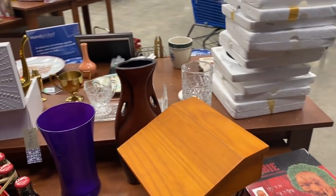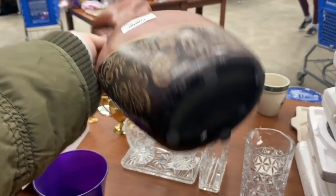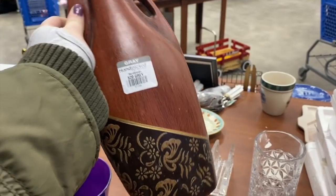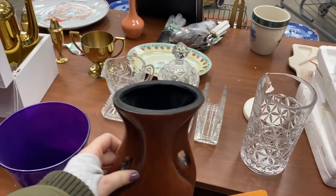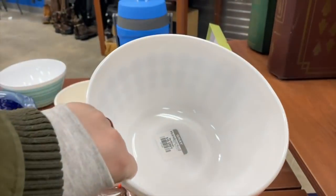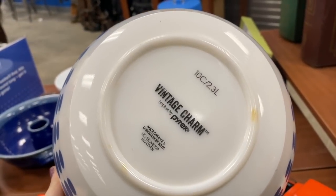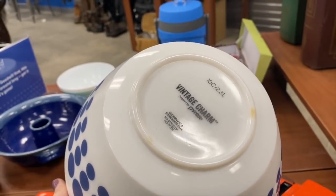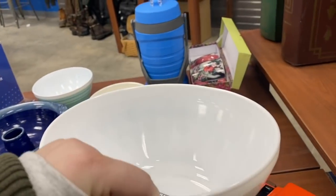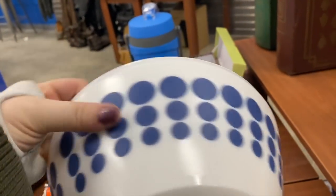Having just found that nice mid-century swung vase, I was curious how much this cost, and they had $20 priced on it, which kind of made me laugh because I think it's just one of those ones you can pick up at like a TJ Maxx or a Home Goods or something like that. It's not vintage at all, so I was kind of surprised it had $20 on it. This here is a Pyrex bowl, but it's a newer Pyrex bowl. It says Vintage Charm. This is something they released just a few years ago, really, so it really shouldn't be costing what they were charging on it. It is just a modern bowl. It's nice, it's okay, but it's not traditional Pyrex.